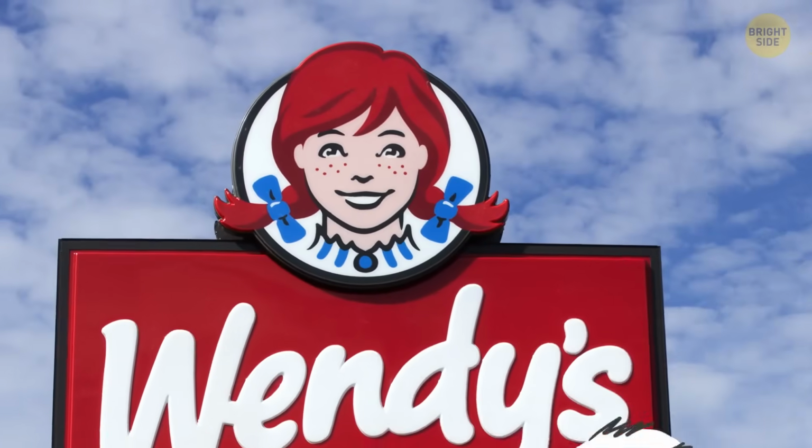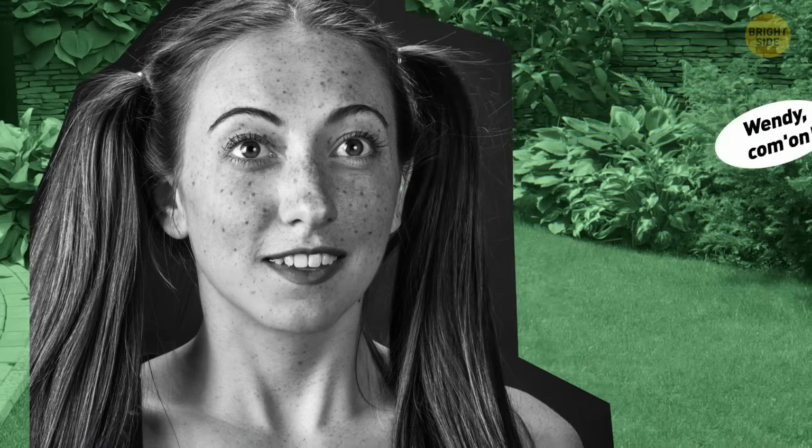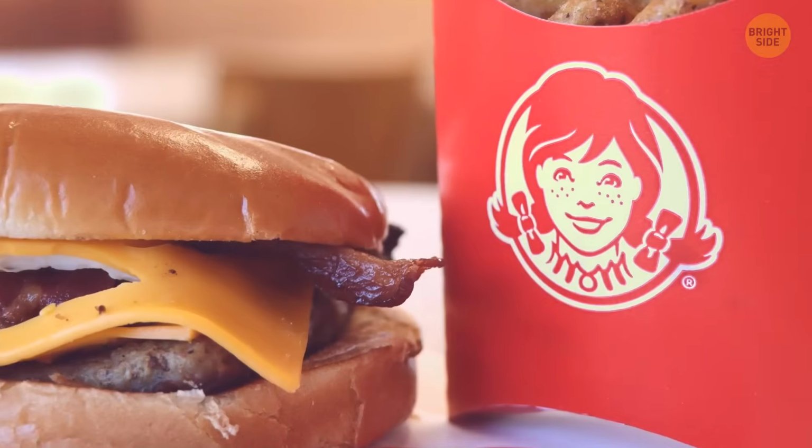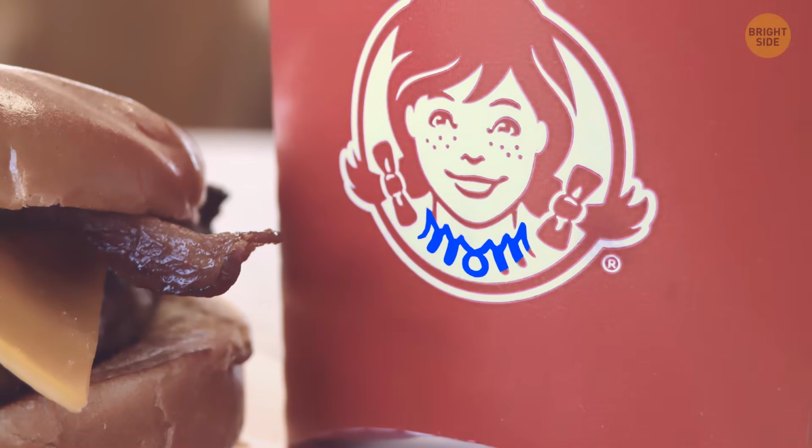Wendy's logo is designed off of the daughter of creator Dave Thomas. It's also named after her nickname, but there is more to the logo than that. Wendy's collar spells out the word mom.